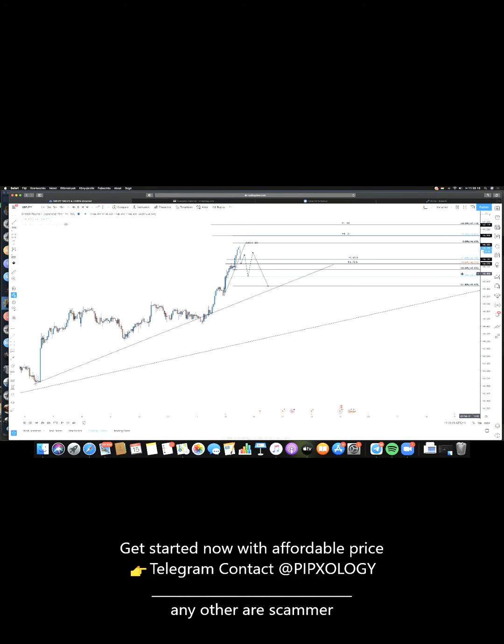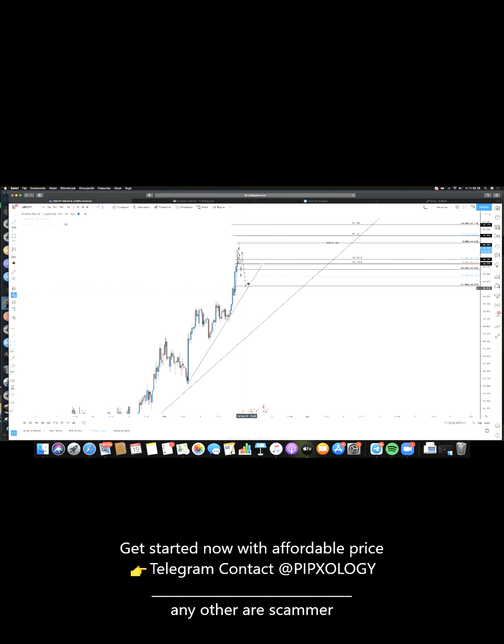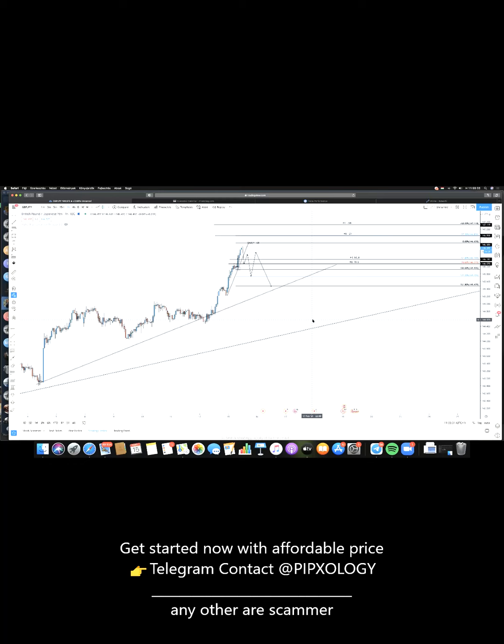to 127, we can expect some bigger pullback and the final move to the 4-hour 7860 or 4-hour 61.80. Those are the two scenarios on GBP JPY at the moment.